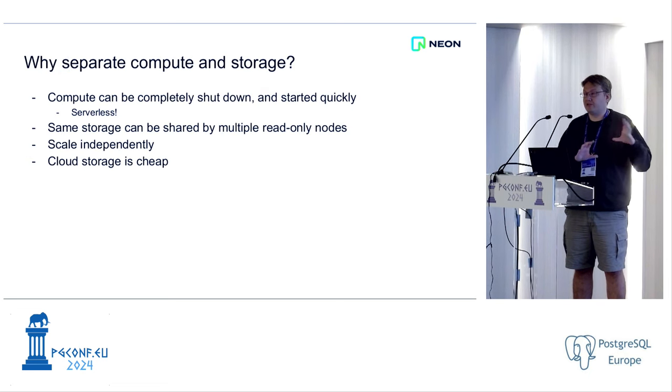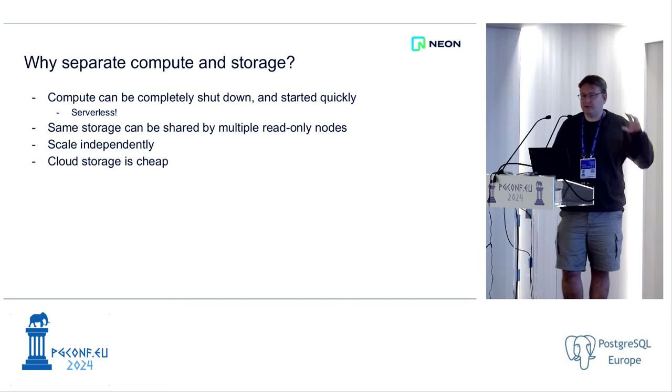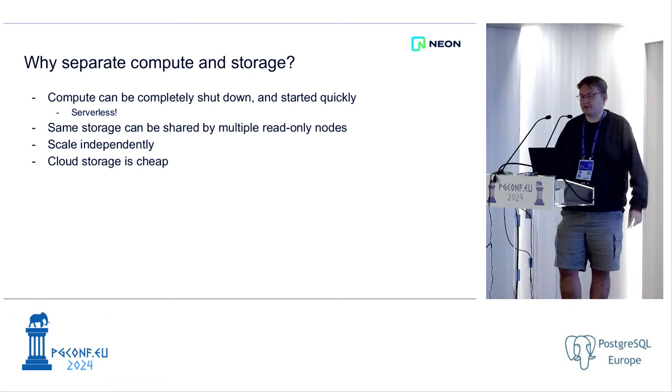It always has a constant view of what the tail is, what the last committed transactions are. And you can also scale that independently. If you have a provisioned local disk, you have to choose a size for the disk. I like to call it a SAN on steroids, because it knows about the Postgres format.